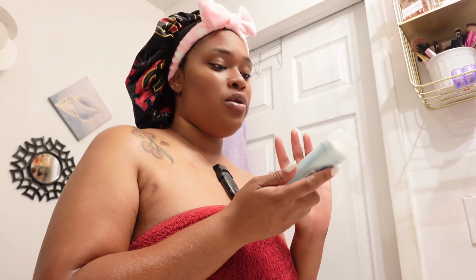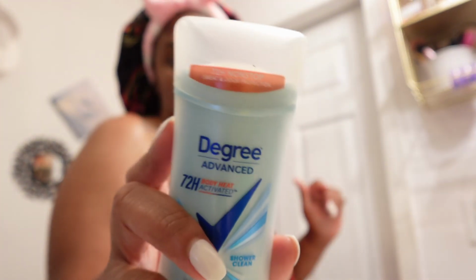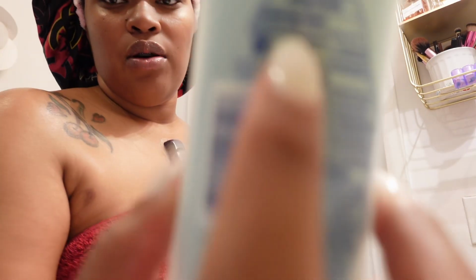So right now I am using the Degree. I got this from City Trends, but you can get it from Walmart, okay? Normally, as for me and my HS, because I do have HS, I don't know if you can see where I had surgery, but as you can tell, I still have like a big knot right up in here. Like it comes back on its own. But I would use deodorant that is aluminum free, zinc free. But this has aluminum something in it. I don't even know what that says. So yeah.